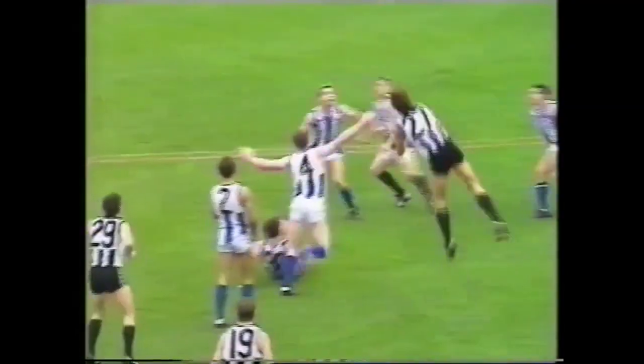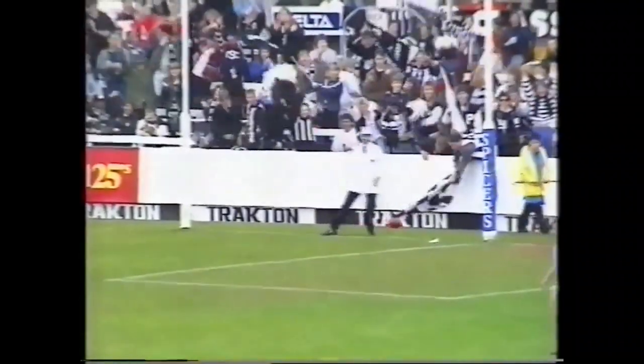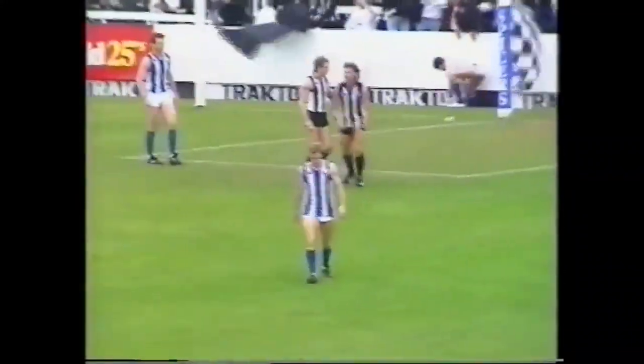Over the top came Starcevic, stumped at a mile. It burst in towards 30 metres of the goal, and Daicos has pinched the footy. He lines it up and has put through the most unbelievable goal you've ever seen. I can tell you now, Houdini, eat your heart out. Ron, how did he get that?